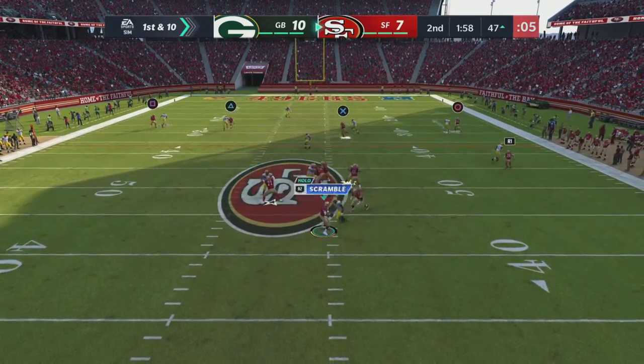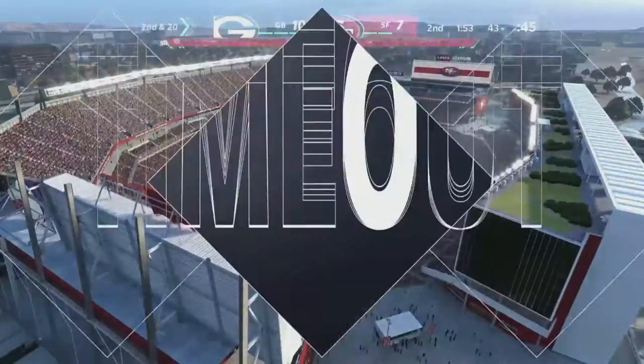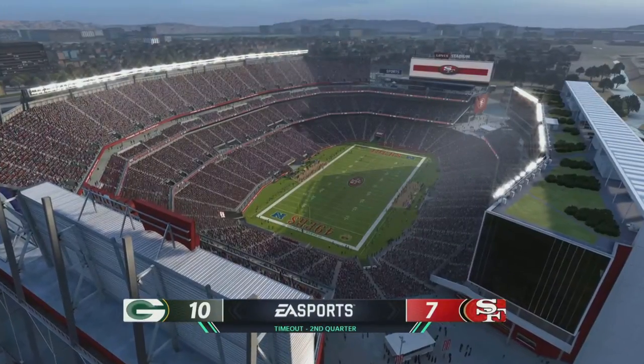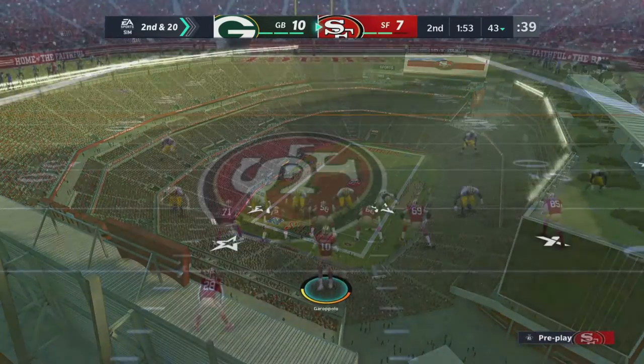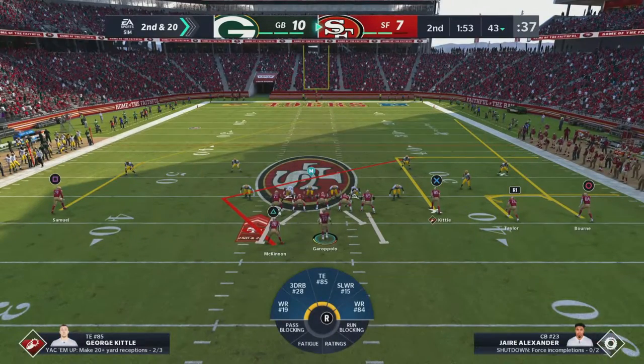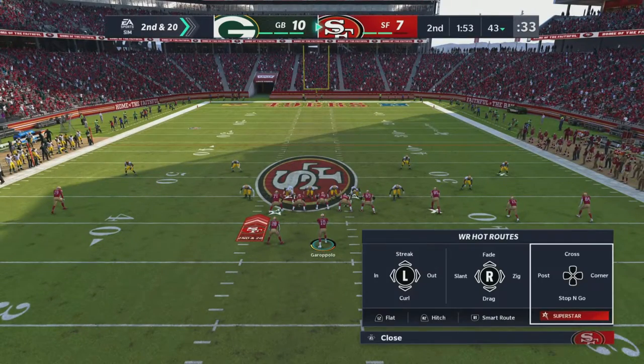Garoppolo now, first down throw. Under pressure here, and down he goes. Sacked back at about the 43-yard line. The 49ers now going to use the first of their timeouts. It's just their first, so they'll have two remaining here before we get to halftime.